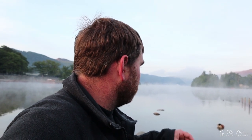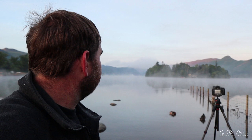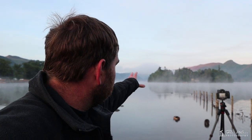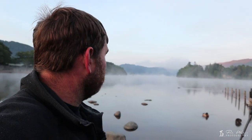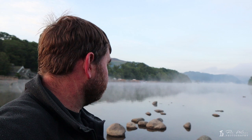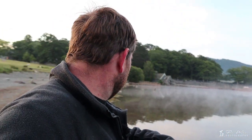You've got plenty of foreground interest here, and some really lovely scenery, which is really pleasing on the eye. Just behind me you've got one of the islands of Derwent Water. You've also got Catbells just behind it, and it's a really lovely location. And in a short space of distance, you've got several bits of foreground interest.